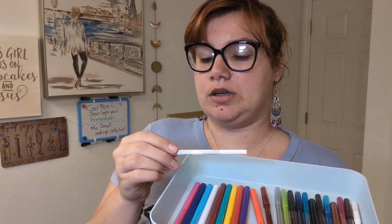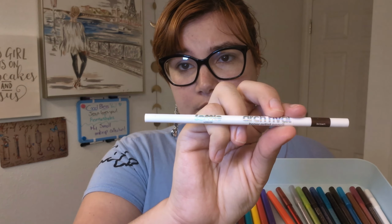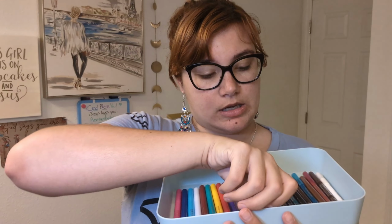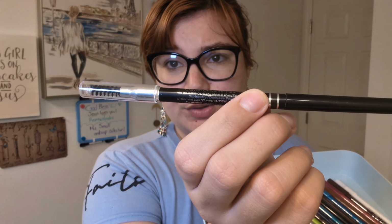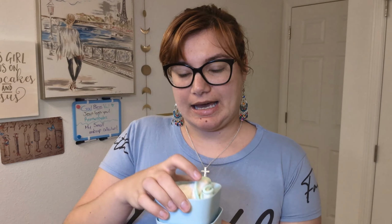Also have this Lottie London Brow Artist Pencil. And I think I got this once in my Walmart box. And then I also have this Billion Dollar Brows Universal Brow Pencil, and I don't remember where I got that from. And there are some random eyelashes in here. That one's done. This is like all my pads that I have to remove my makeup. I love these pads, but I have yet to use the ones that I received from my Anchor Beauty Box, so I may love those more.